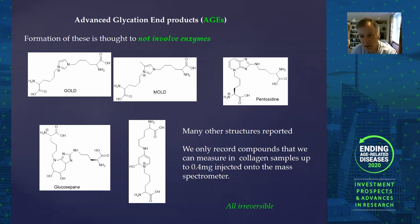And quite a few structures have been found, but in our studies, if we can't find a structure in 0.4 of a milligram of material injected onto the mass spectrometer, then we consider that it is unlikely to be impacting the physical properties of the tendon. And so in our studies in mice, we tend to only find pentosidine at a level we consider significant, and glucosepane. And these are all irreversible structures.